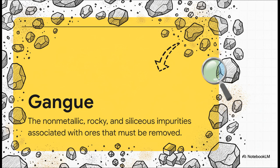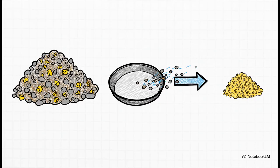So before we can get to any of the fancy chemistry, we've got to get rid of the gangue. And this whole cleanup process is called concentration. The goal here is pretty simple. We want to boost the proportion of the valuable metal-bearing mineral by ditching as much of that gangue as we possibly can. Seriously, just think of it like panning for gold. You're just washing away all the sand and dirt to get to those shiny little flakes.